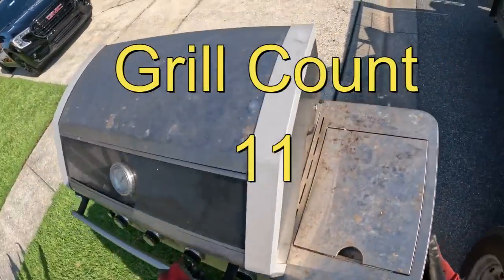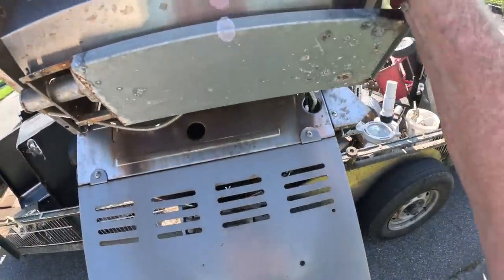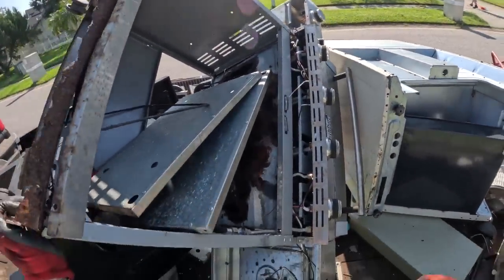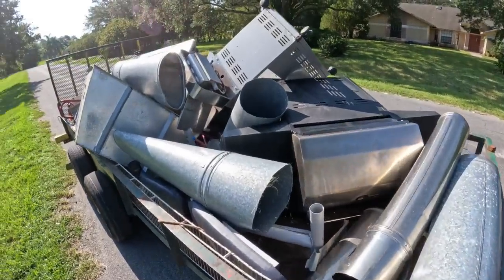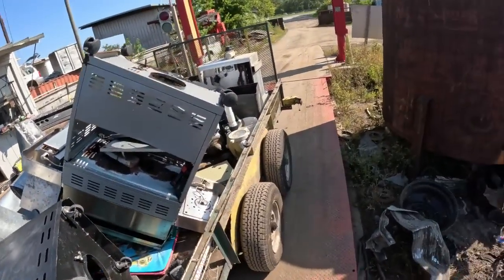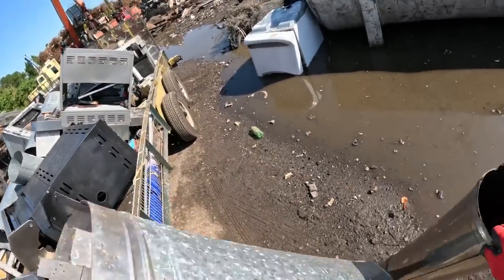Grill number 11. Just picked up all the chimney pieces, fireplace. Whew, just like that, filling her up, moving on. 9,800. We were driving by the yard anyways to get to the other place, so might as well dump it and start fresh. All right, catch it. See how long it takes here unloading.